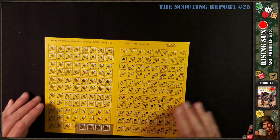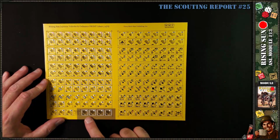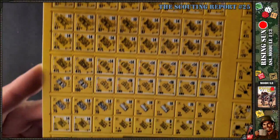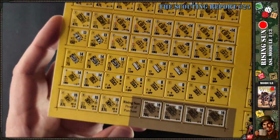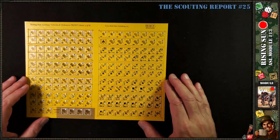Sheet 5, Japanese armor and ordnance, trucks, and some T-34s. Oh, right, Rising Sun proof of purchase. Whoa, what is that? I've never seen that before. What's on the back of that? Rising Sun proof of purchase. I don't know what that's used for. That's interesting. That's sheet 5.